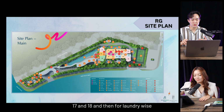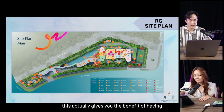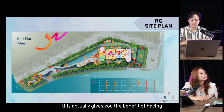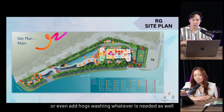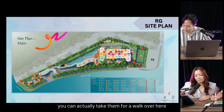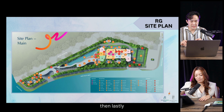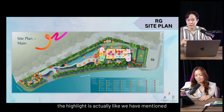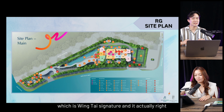And then for laundry-wise, you can actually do it over here at number 21. This gives you the benefit of having industrial-sized washing machines and dryers, so everyone can use them for their bigger bed sheets or even ad hoc washing, whatever is needed. And if you have a fur buddy, you can take them for a walk over here, which is at Pause and Run. Then lastly, the highlight is, like we have mentioned, this Stardust pool, which is located over here, which is Wing Thai signature.